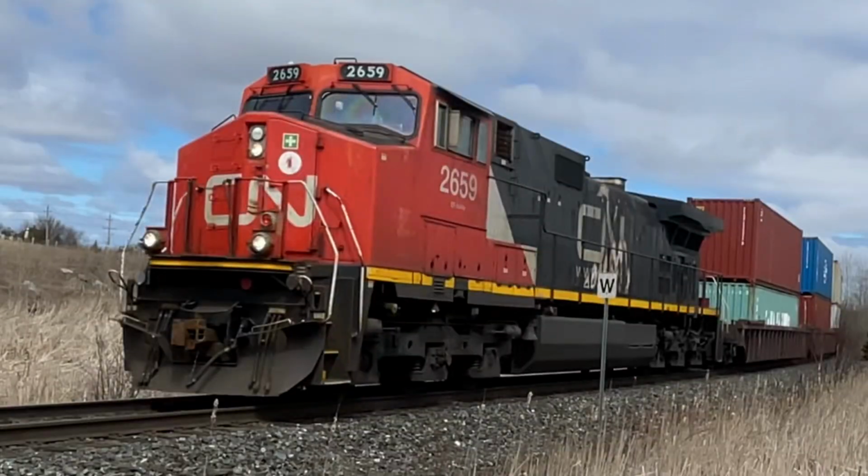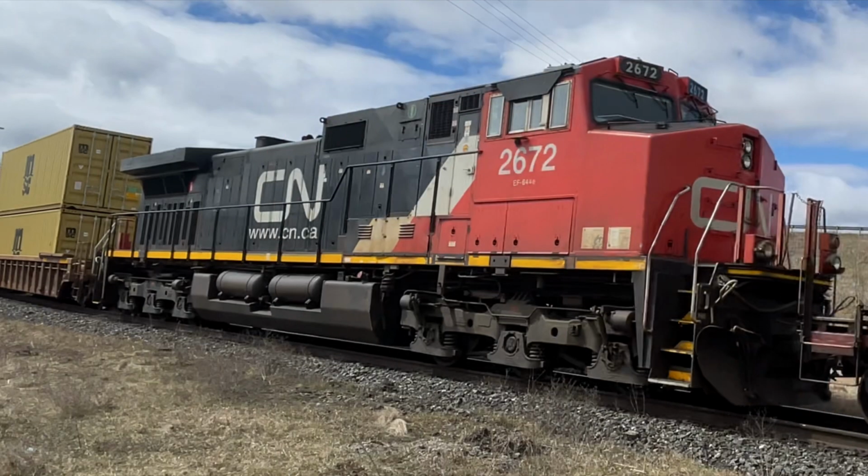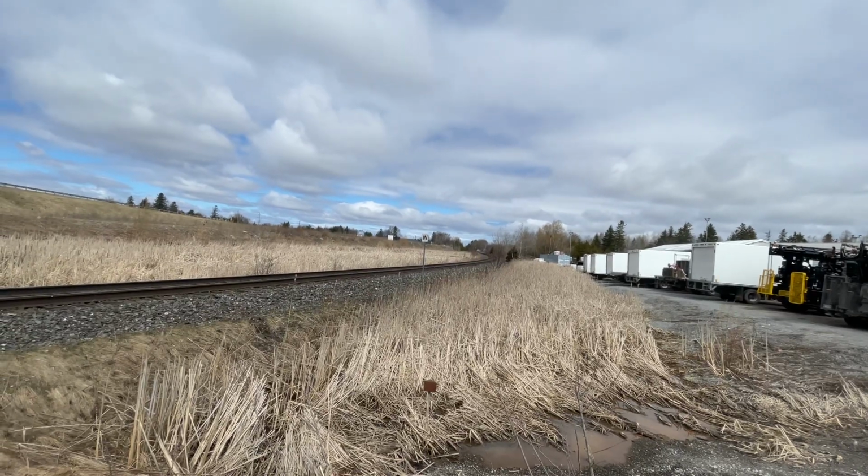The next train that I saw is CNQ180, going from Prince Rupert, BC to Brampton. It was led by 2659, which the engineer gave me a K3 Elhorn salute. And for the DPU is 2672. And this is my second time seeing 2659. The first time was at my Albert back in 2019 when it was trailing on an Intermodal train. Today, 180 has 174 rail cars.